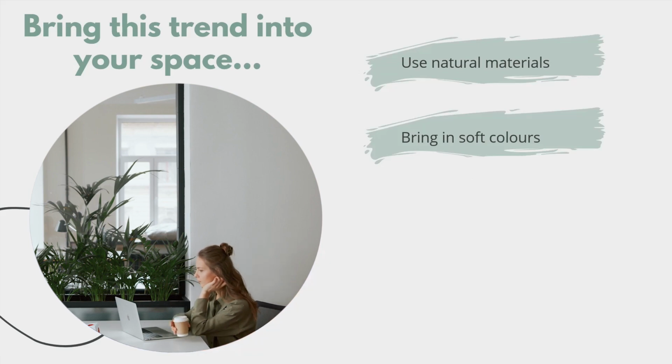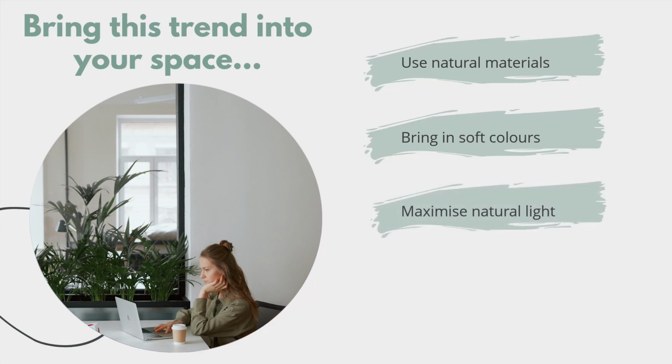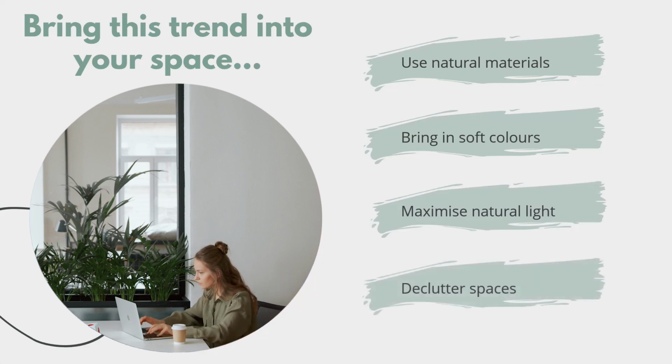The next characteristic you want to look at is maximizing natural light. Now, this is super important when it comes to a minimalist space. And last tip, declutter, remove, take all the waste out of your space.